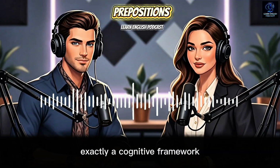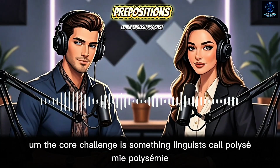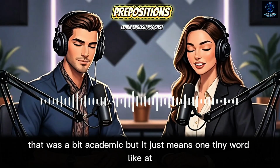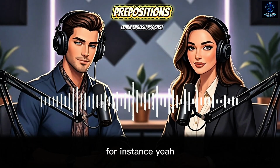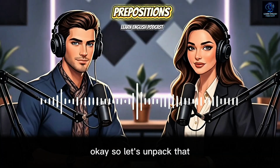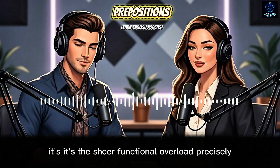Exactly, a cognitive framework. And that headache you mentioned, it's completely justified. The core challenge is something linguists call polysemy. Polysemy, okay. Yeah, that was a bit academic, but it just means one tiny word, like "at", for instance, might have maybe up to 18 different jobs in the language. 18. Wow. Okay, so let's unpack that. The problem isn't really grasping the basic idea. It's the sheer functional overload.